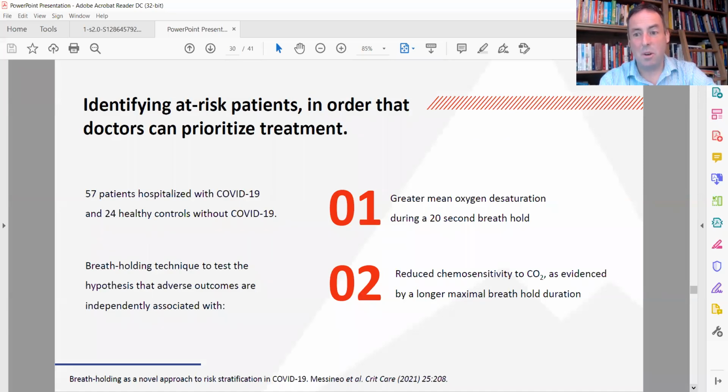Now, I'll just quickly go through a couple of papers here. This one was published by Messino, and he looked at the breath hold time of 57 individuals hospitalized with COVID-19 and 24 healthy controls without it. If he got them to hold their breath for 20 seconds, they had a greater average oxygen desaturation. So for example, take a normal breath in and out through your nose, pinch your nose and hold it for 20 seconds. If your blood oxygen saturation drops quite significantly, maybe below 91%, certainly below 88%, it can indicate that conditions are not ideal.